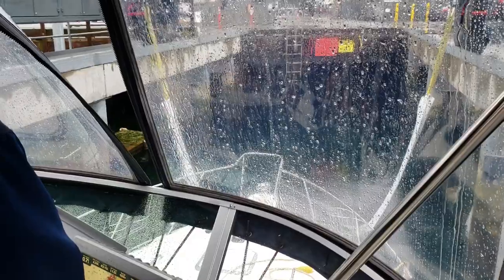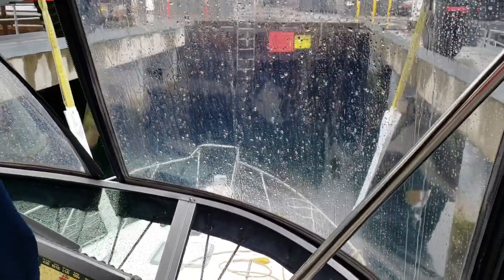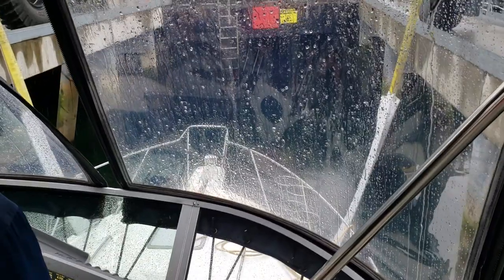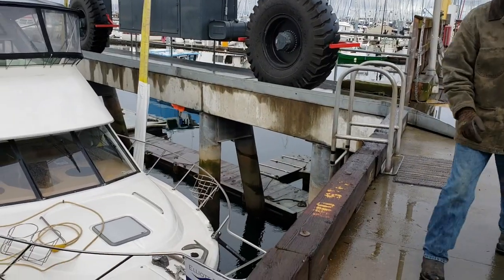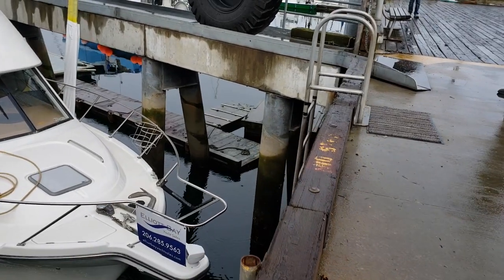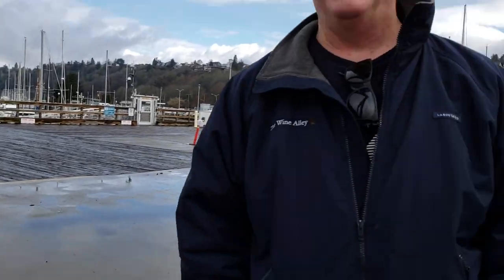When you arrive at Seaview Boatyard, the only way to get out of the boat is to go out to the bow, reach over for the ladder that's straight ahead, and crawl up and over onto the pier. To say it's terrifying is an understatement. I didn't go back the same way I came in. We just climbed up that ladder.